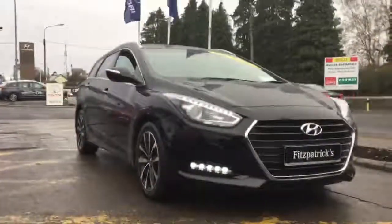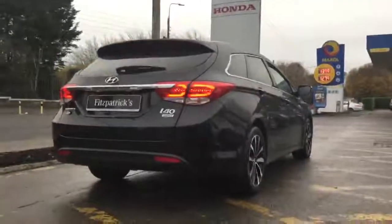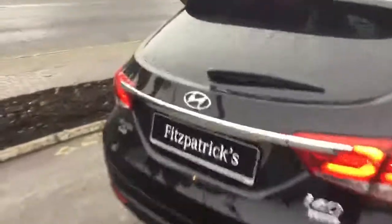So, as we were saying, this is a touring model. The first thing is, let's start from the back. If you're interested in a touring model, you obviously need more space, although some people actually buy these cars purely because they prefer the shape. There is a saloon version, but the i40 Tourer, in fairness, is a very, very good looking car. So we have had people that have bought this car purely because they just prefer the look of the car. But the Tourer is quite a big boot setup.